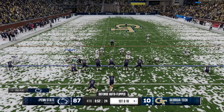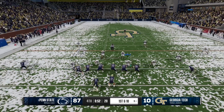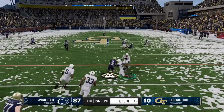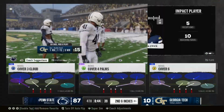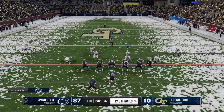Georgia Tech has the ball back, and here comes the Yellow Jacket offense. This offense needs something to feel good about. It hasn't been very productive today, Jesse. Well, I think it's just important they stay aggressive, try to throw the football, and just see what this quarterback can do here at the end of the game to build confidence for the next time they take the field.